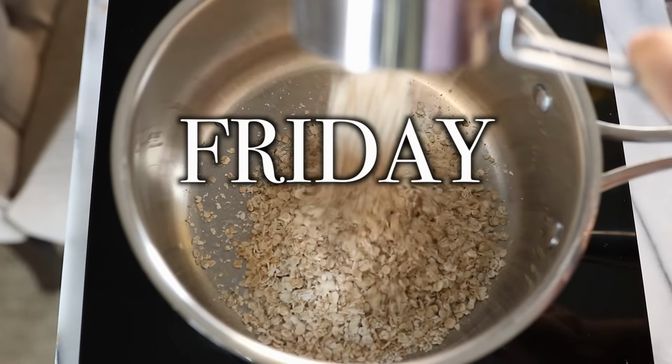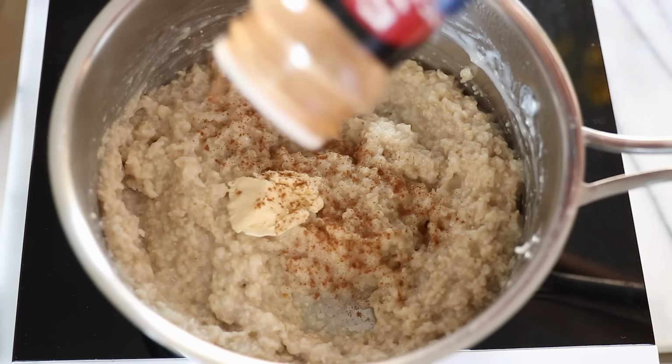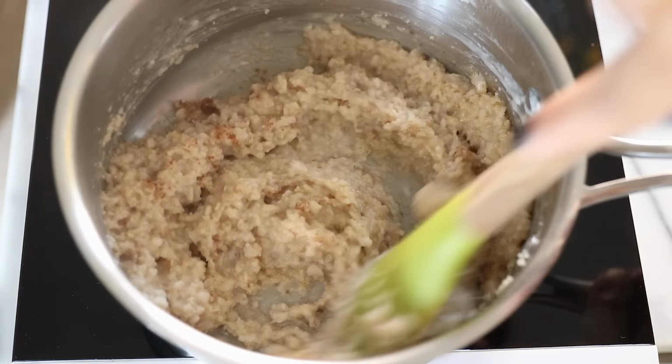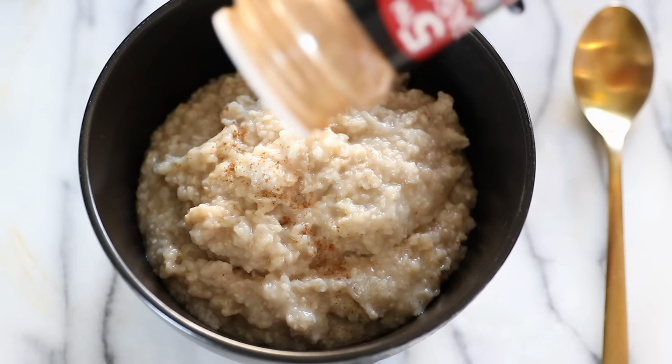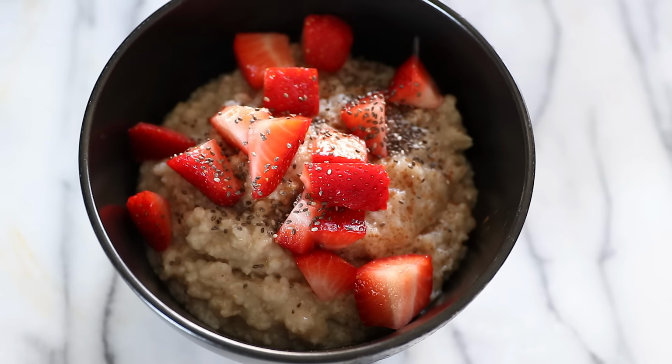Friday, I'm having oatmeal again, such a great fallback and really filling. I pretty much start out the same way every time and then just switch up the toppings. Today I'm just sprinkling on more cinnamon, some strawberries, and chia seeds.